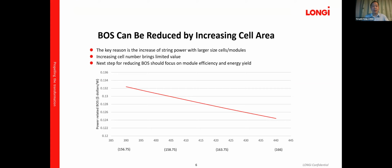But there are other approaches, right? You can increase the number of cells to improve the module power, but that approach brings very limited value because while you increase the number of cells, the voltage for each module is increased, so fewer modules can be integrated in each string. So the total power output for each string is about the same.